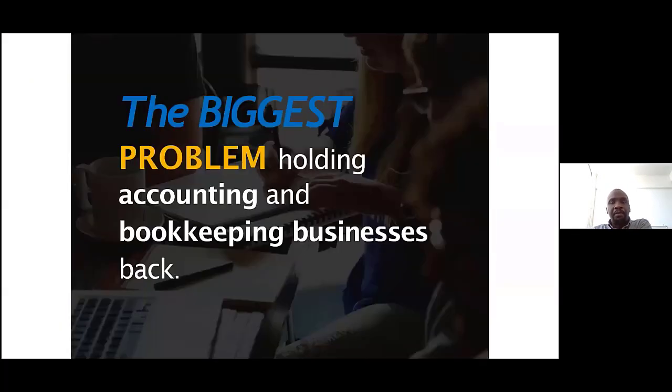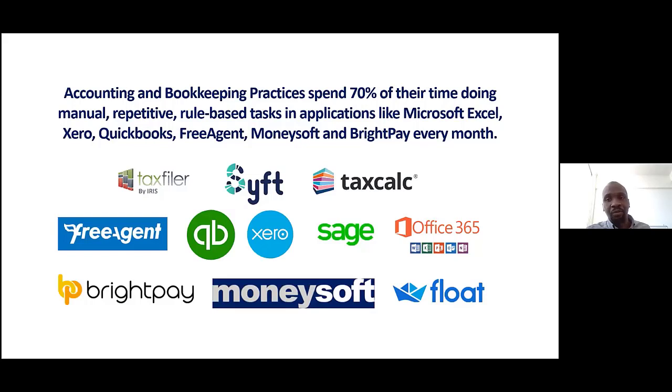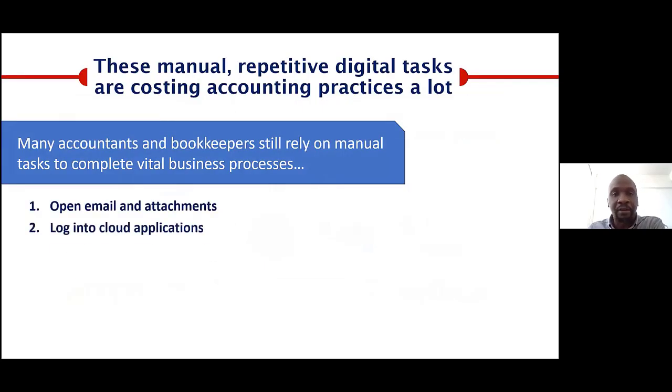First off, let's start by looking at one of what we perceive to be the biggest problems holding accounting practices back, and that is manual repetitive tasks. According to research, accounting and bookkeeping practices end up spending about 70% of their time doing manual repetitive tasks in applications that you can see on the screen. So it could be Excel, which is part of Office 365. It could be in MoneySoft or BrightPay, could be Xero, QuickBooks, and all the rest.